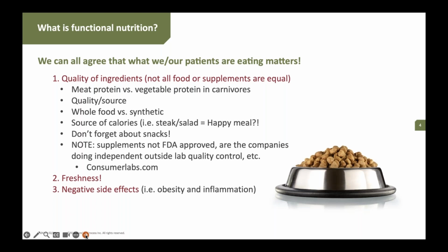A big thing I mentioned is don't forget about snacks. I got burned on this once. I had a patient who came in, a yellow lab. She was 108 pounds. She should have probably been 60. That is really, really fat. This poor dog, she was 7 years old and she could hardly walk. So we started working with the older gentleman, the owner, and I'm telling you, I was restricting her calories. We changed her food to a raw food diet. We did all the stuff. We got her in the underwater treadmill. And I could not get her to lose an ounce.